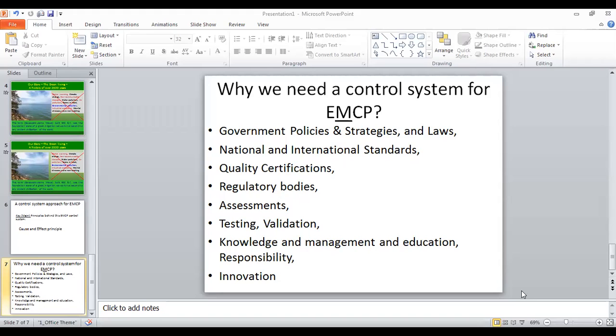Quality, standards and certifications. Quality certifications means your quality is controlled. So environmental qualities are controlled. Assessments: after assessment, what next to follow is control, giving direction. So whatever appraisals lead to controls. Testing: if deviations, validations means we are forced to comply with those. So we cannot play around. So some control aspect is there.